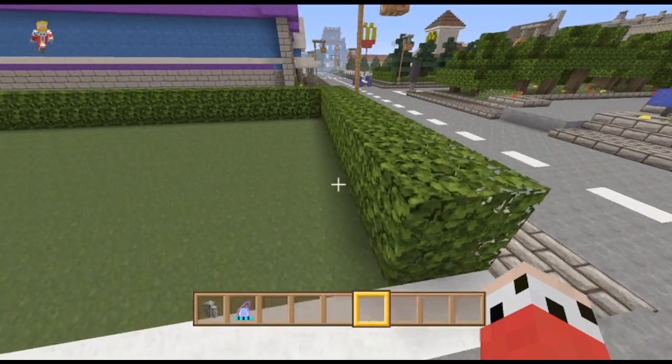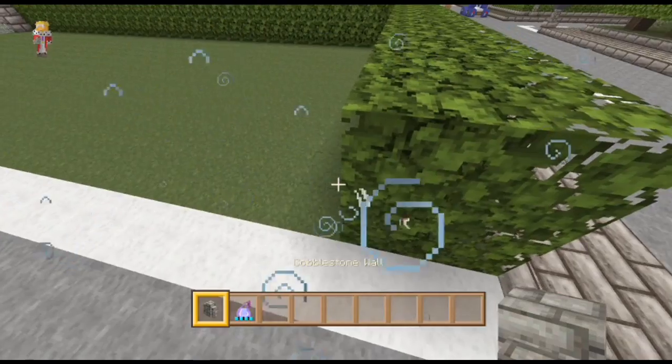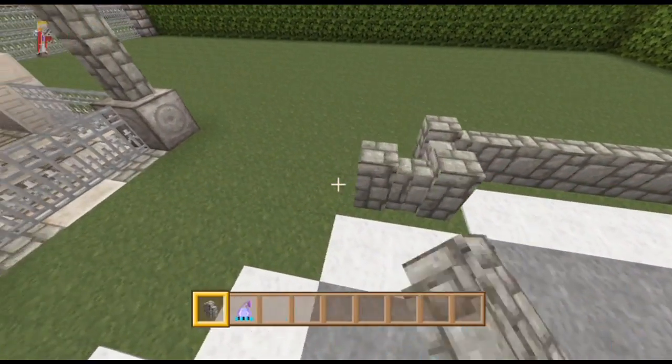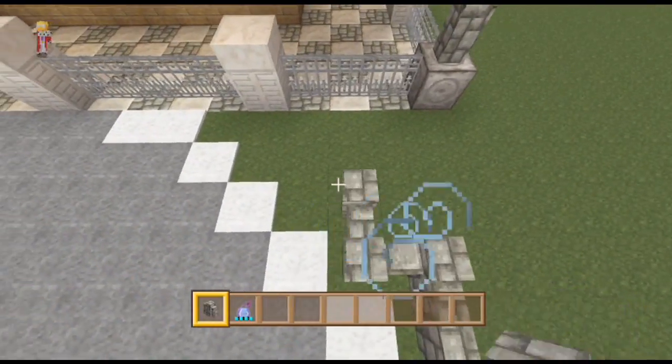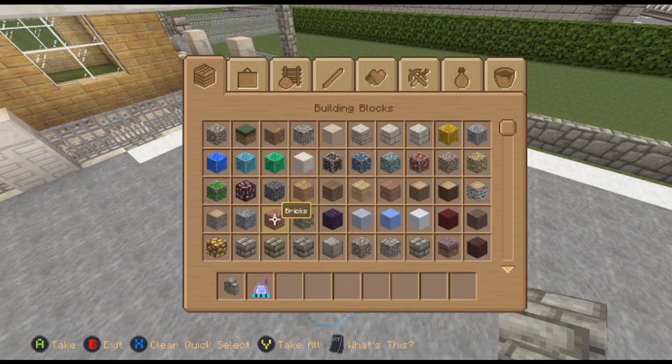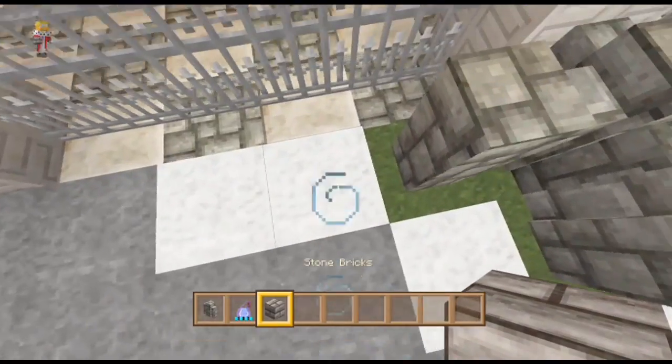We're sort of doing a mix of all sorts of blocks on this build. Sometimes the more blocks you use, the better it looks. Sometimes the more blocks you use, the more crazy and unorganized it looks. So you need to be careful. You need to get a fine balance between the two.